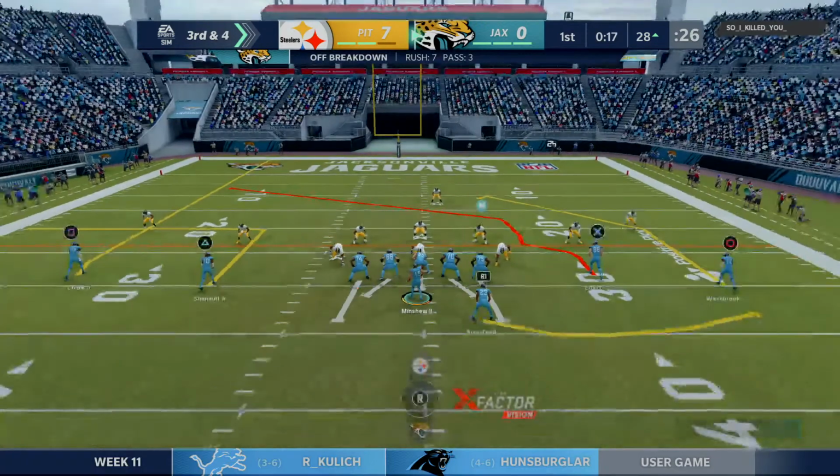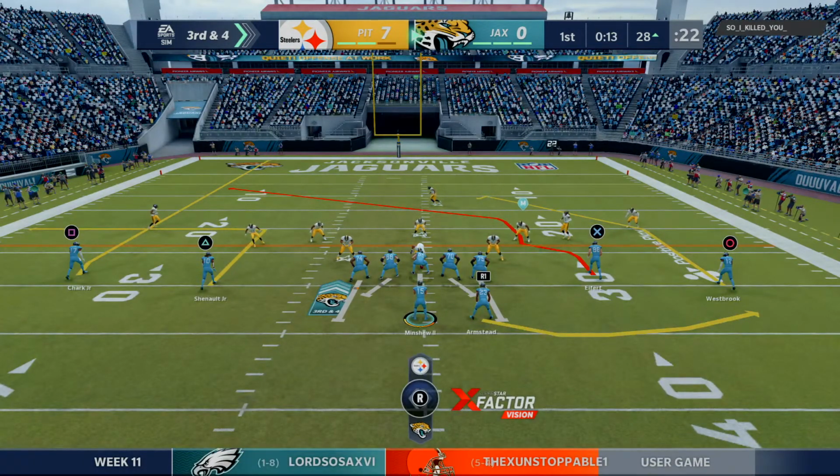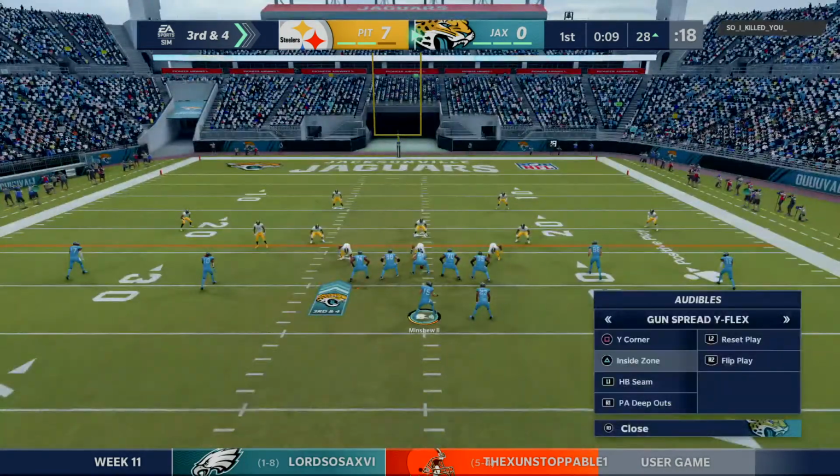The Steelers now in the nickel here on 3rd down. Hey, tight down. There you go. Mike 54. Mike 54. 6'6".